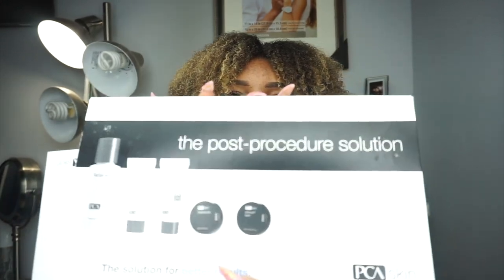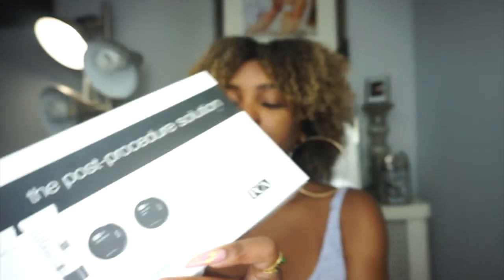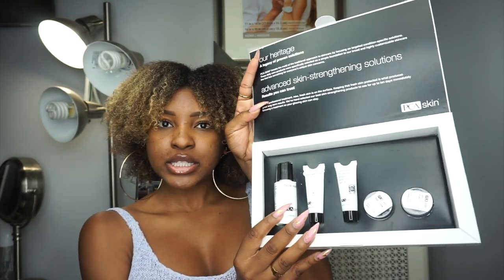After I did the acne laser treatment, she did give me some new products to use for the next 7 days, so I'll go ahead and show those products to you guys. So this is a kit that she gave me. This is a post-procedure solution kit from PCA Skin. This is the only brand of skincare products that I am using right now. And basically it came with these 5 products, which I was instructed to use for the next 7 days. So this is what's in the kit.